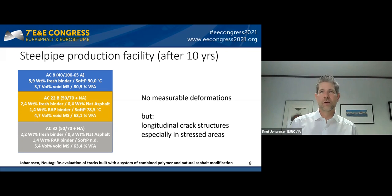So to conclude, after 10 years, that's a really good situation there. They have no trouble operating the area, and so we are quite satisfied with the system. We built systems of this combination, with the natural asphalt modified binder base layers and the high polymer modified wearing courses, for more than 10 years now, with very good experiences, especially where we have high loads like buses, like on container terminals with reach stackers or something like that.